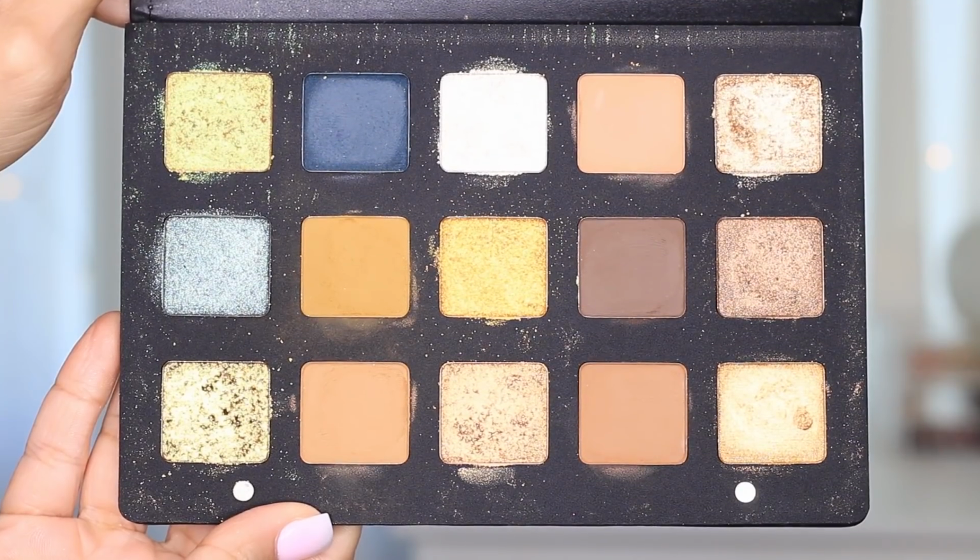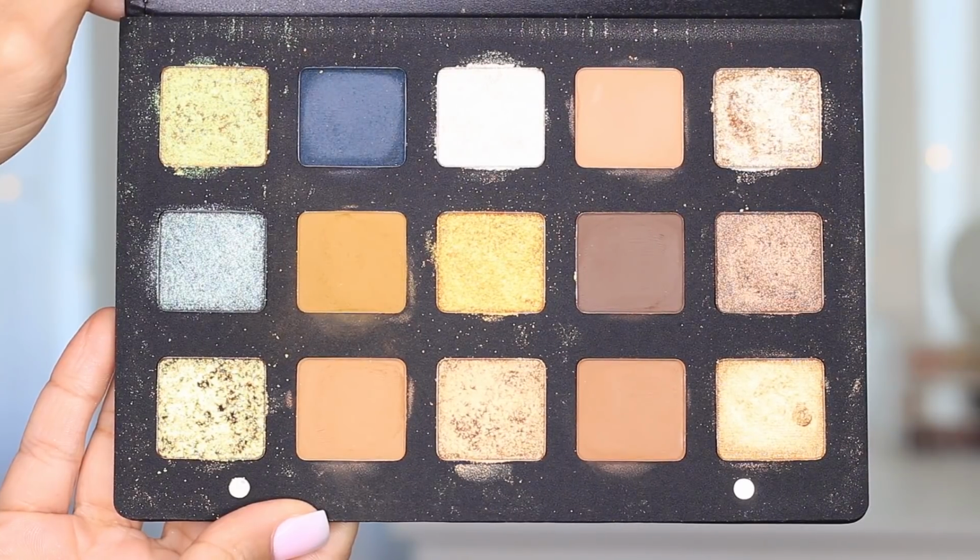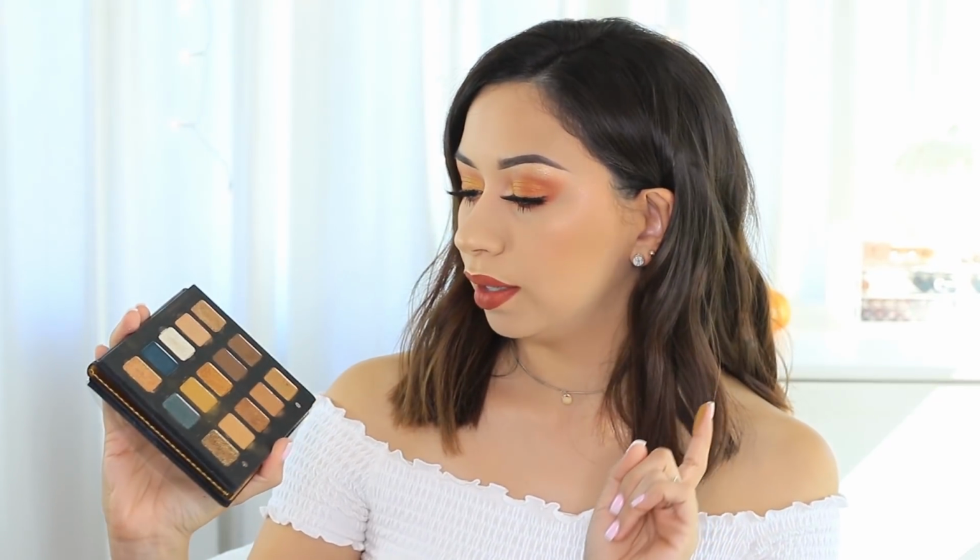It could just be me, but the Natasha Denona Gold palette is way different. The formula of it is so creamy, it's just very different, and it doesn't have anything super amazing to where you can say, oh, I need this palette because of this. They're neutral tones, there's a lot of gold. My favorite shades in here are these 2. This one mainly, this is a very unique shade for me. It's like a mustardy brown yellow. I love this one. Let me see what else I'll swatch.